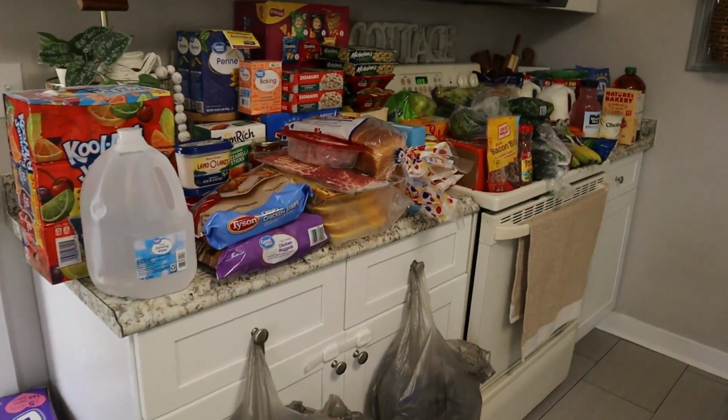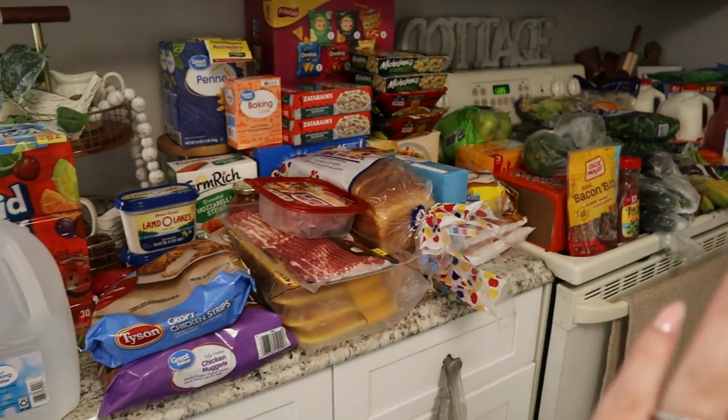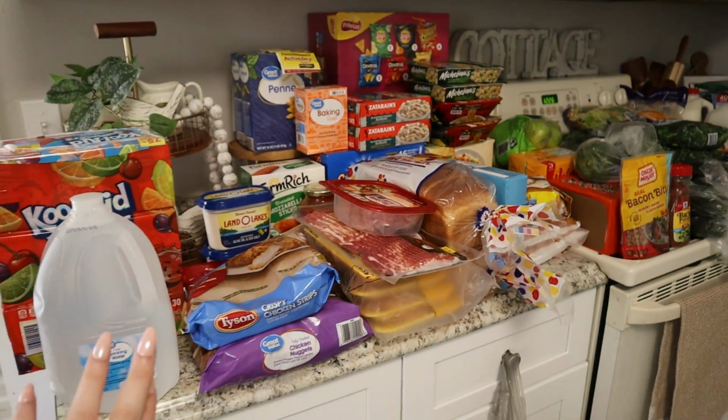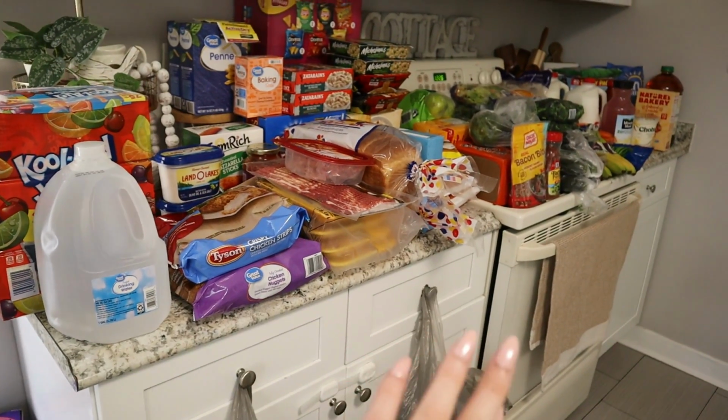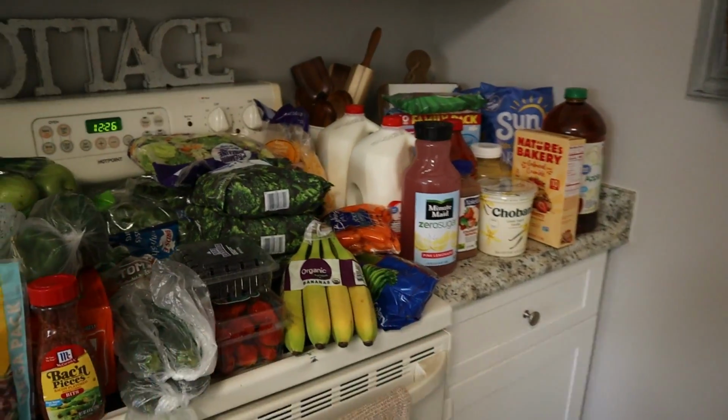So this is everything that I got from the store. I also got some diapers and some wipes, but I'm just going to show y'all the food portion. This should last us for about a week and a half. It was just under $400, so I'm trying to get a good 2 weeks use out of all of this.